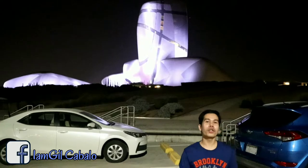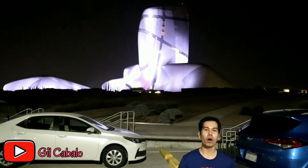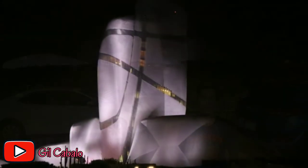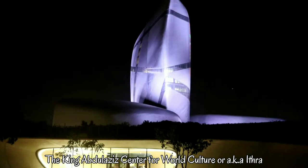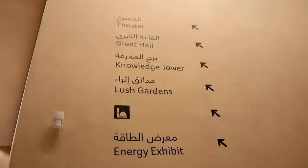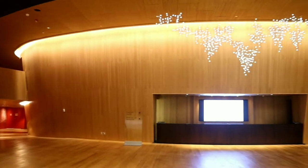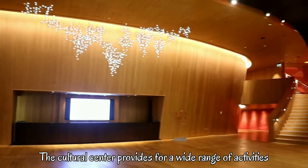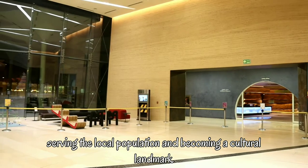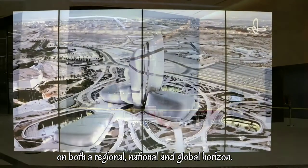The King Abdulaziz Center for World Culture is a bold new initiative on the part of Saudi Aramco Oil Company to promote cultural development within the kingdom. The King Abdulaziz Center for World Culture, also known as Ithra, is located in Dhahran in the Eastern Province of Saudi Arabia. The cultural center will provide for a wide range of activities serving the local population and becoming a cultural landmark on a regional, national, and global horizon.